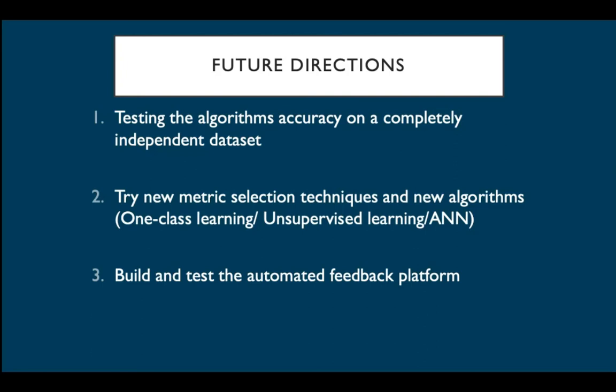But anyways, that would be an interesting study to do to see if the algorithm actually works in a different data set. Then we would like to try a new method of metric selection. So a new algorithm, like I said, ours was pretty biased towards a super vector machine. There are other ways to select metrics. Would be interesting to do all these stuff.